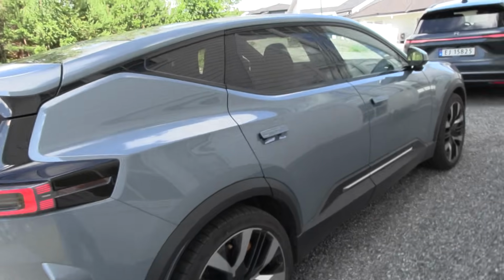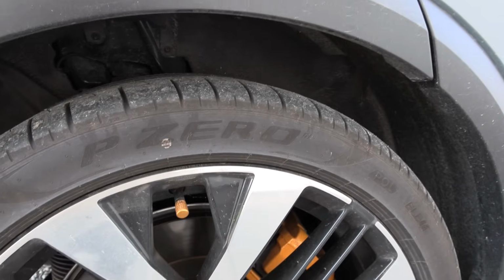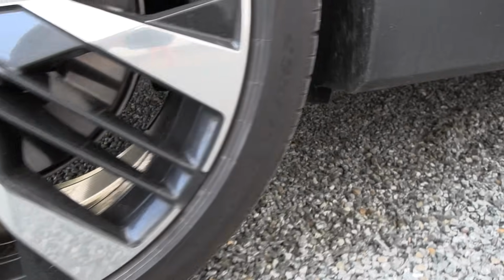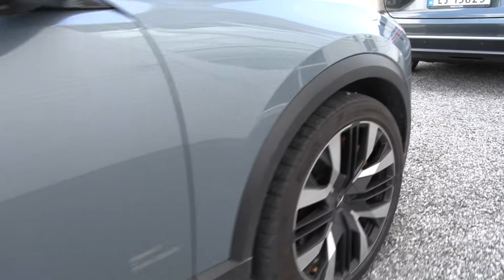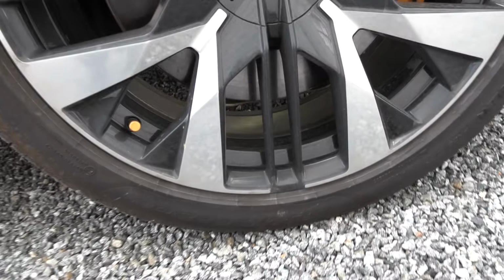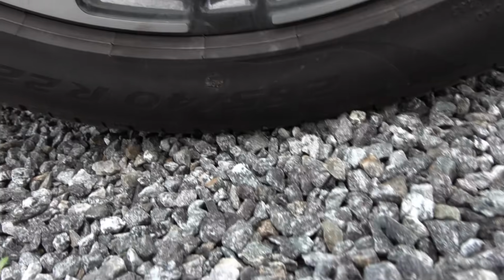Well, let's find out. So first out is the Polestar 3. Okay, rear tire, we have Pirelli P Zero in 295/35 R22. Proper size. What about the front? Is it staggered? The front is 265/40 R22.